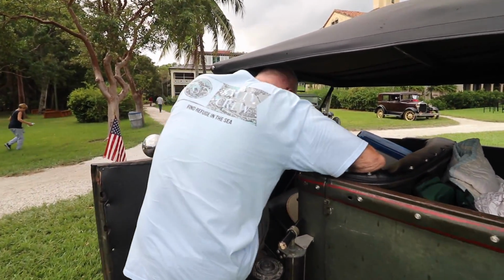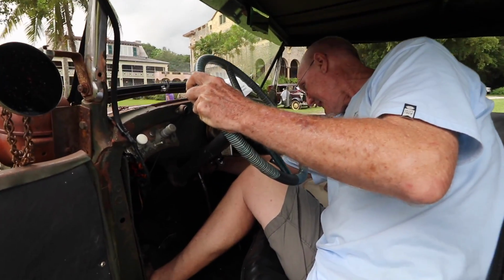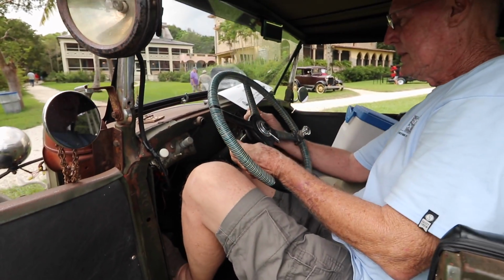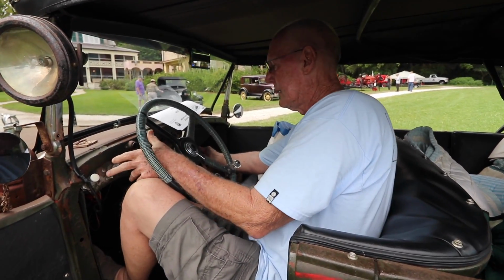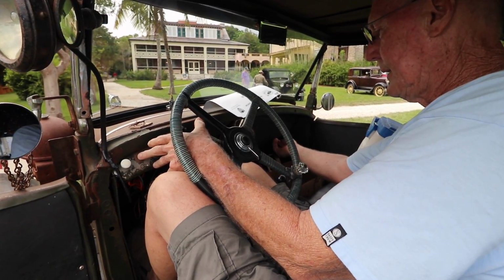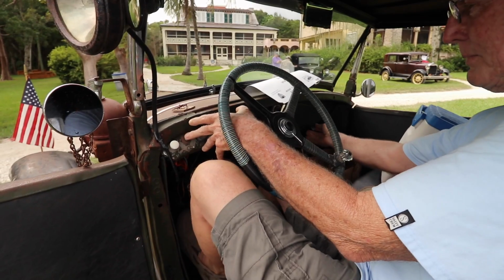So my wife is driving this, but she doesn't know how to start it. It's got a gas line right under here that you got to turn on, and then this is the spark, and you got to have it retarded to start it. You turn the key on. This is the choke for the carburetor, and you give it a little gas down there. My wife left it in gear.